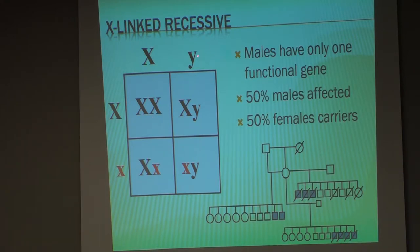If it's a male puppy, they got the Y from dad. If they get the good X from mom, they're a normal male. If they get the bad X from mom, they've got the disease.